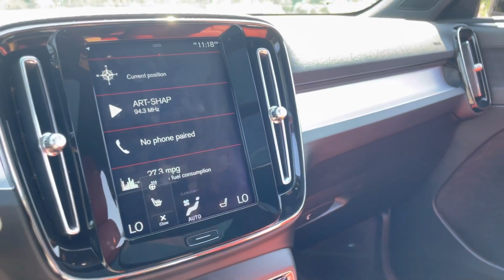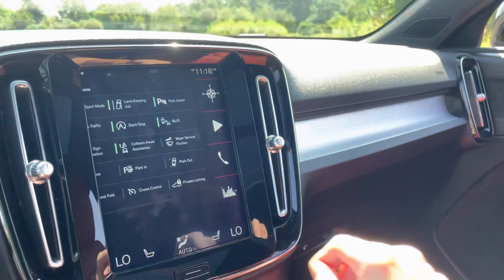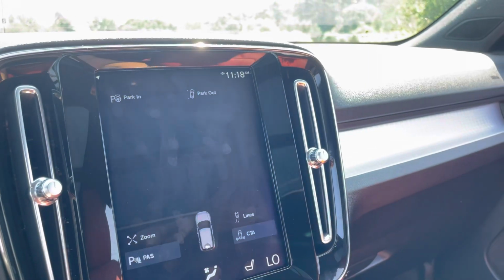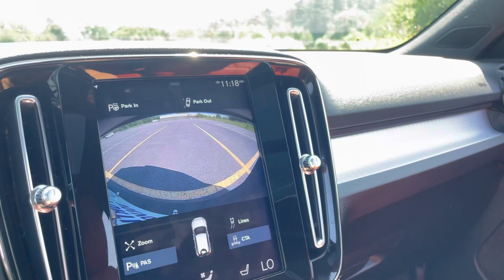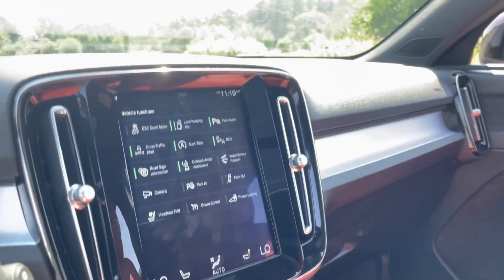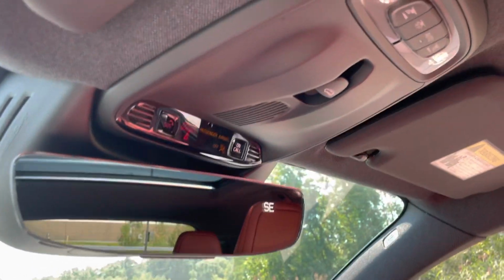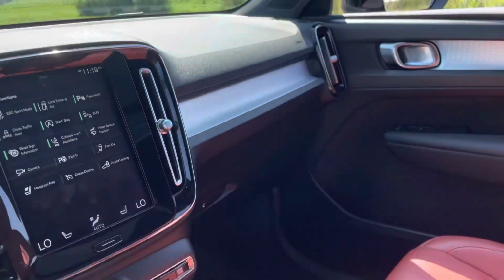This has heated steering and heated seats. Off to the left, you'll find some of your vehicle functions. Your backup camera is here. Super clear. Your park in and out functions are here as well if you need assistance parking in a tight spot. Nice auto dimming frameless mirror, and this is where you'll close that sunshade if you'd like.